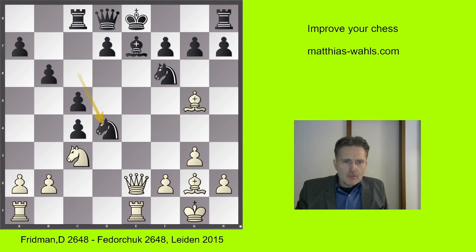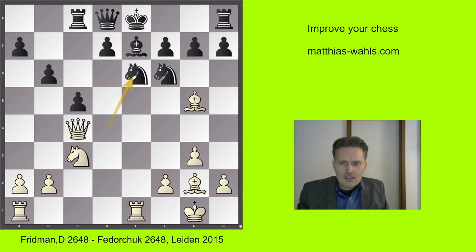Bishop g5, knight d4, there it comes. Queen takes c4, now knight e6. This position is slightly better for black, because the knight is sealing the e-file. Only slightly better, because black cannot really play d5. White controls the light squares, but black has two extra pawns. So this is not appealing at all for white.